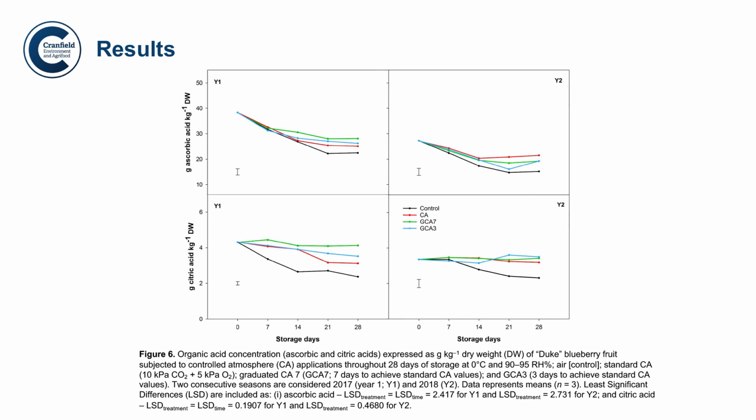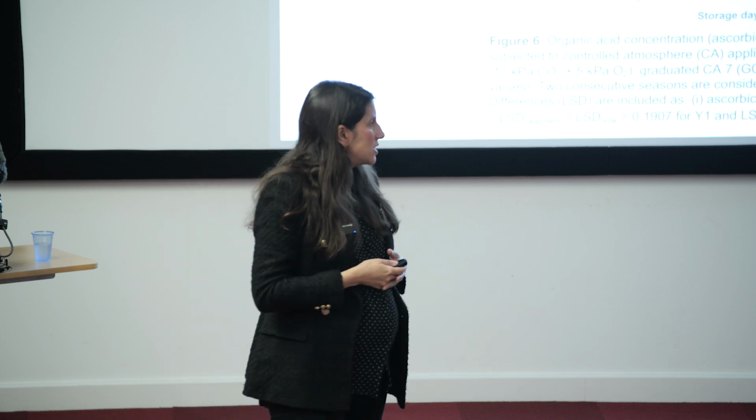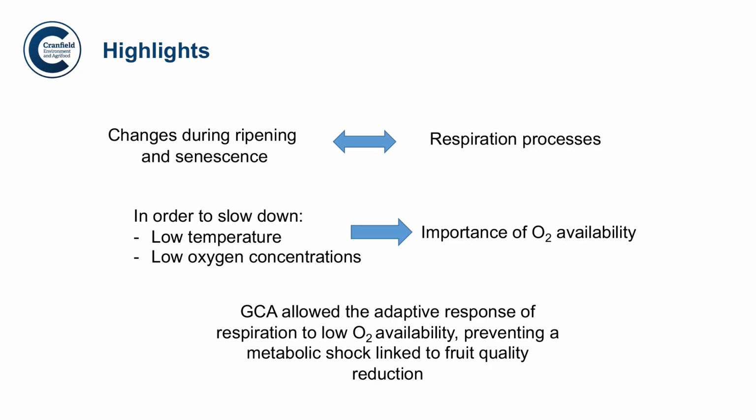If we look at ascorbic acid, that is one of the organic acids, vitamin C, that the consumer is interested in, but also is one of the substrates for respiration. Graduated control atmosphere was able to maintain higher levels or very similar to CA, and again, always higher than control. So a slight advantage, no disadvantage. So at the end of the day, this is just a small case study.